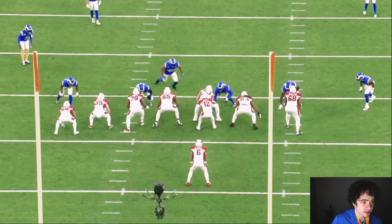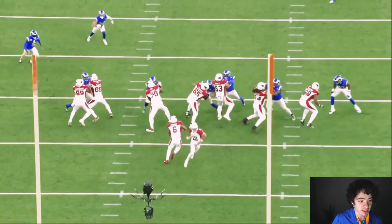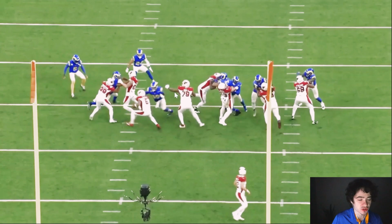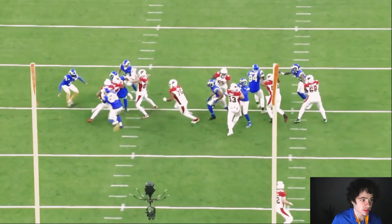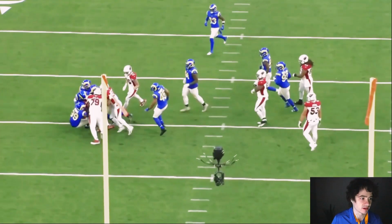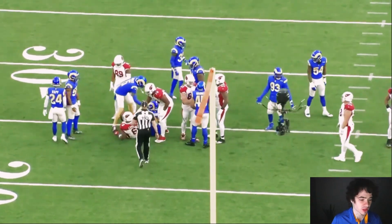Aaron Donald right here is just going to blow up this play entirely. And check out Jalen Ramsey on the edge as well. He's got great discipline in the run game. Boom, Aaron Donald just throws that man right off of him. Blows up the play. James Conner has to go to the outside. Jalen Ramsey is right there ready for it. But Aaron Donald just took him down to begin with. And then check out Jalen Ramsey helping up Aaron Donald after the play.